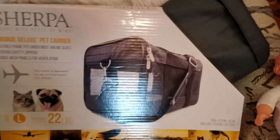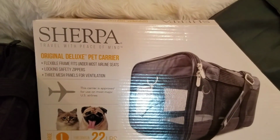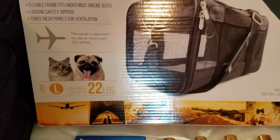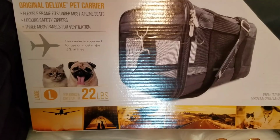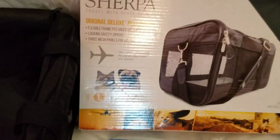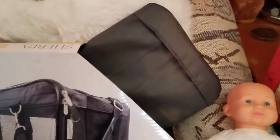We got this Sherpa original pet deluxe carrier for large dogs up to 22 pounds, even though 22 pounds really isn't a large dog. Perfect shape, no rips, zippers all work, everything's there. Has a nice carpet inside, plus an extra pad right there.